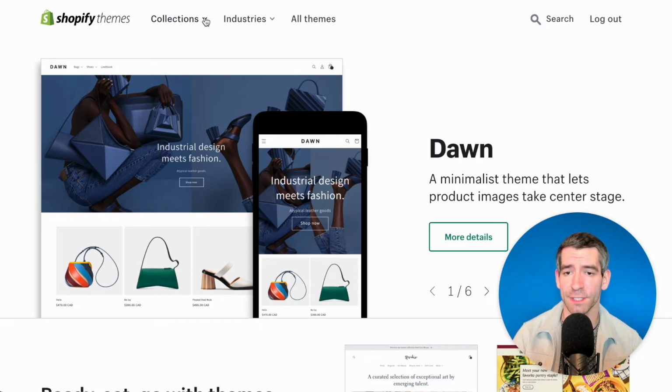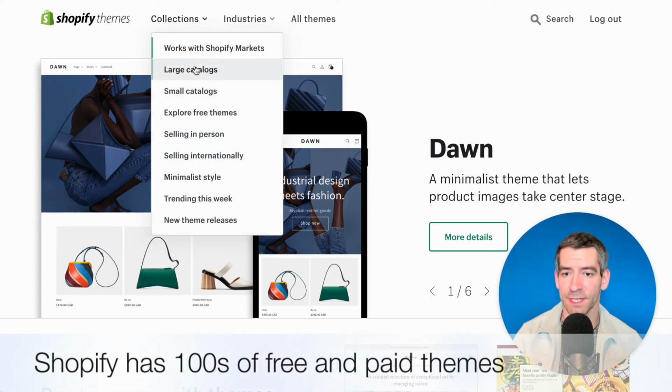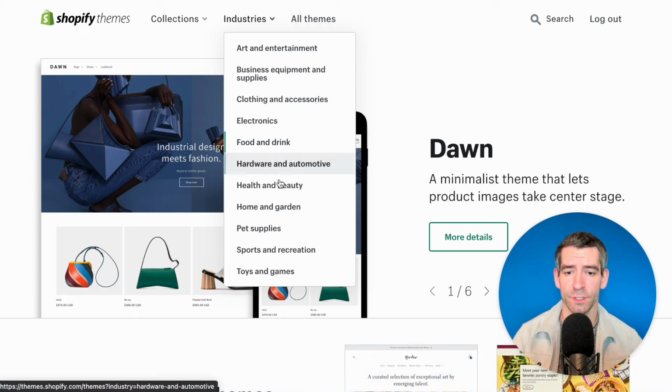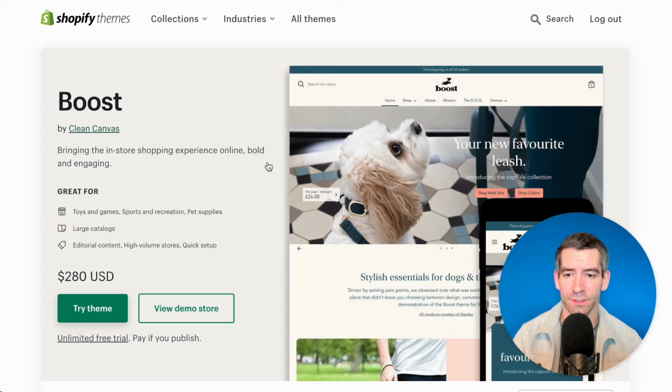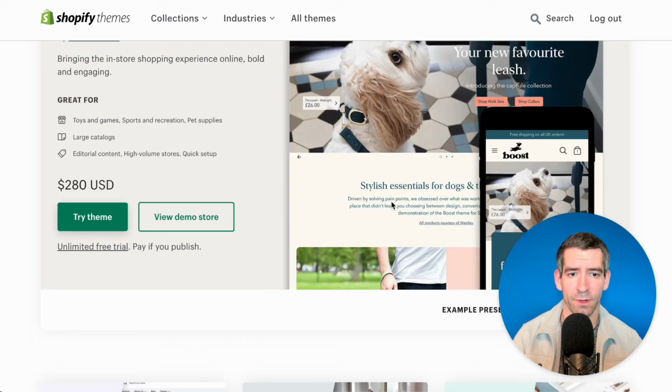Their theme collection is filled with hundreds of templates to get your website started. They have all sorts of collections, such as for small catalogs, large catalogs, selling internationally. They have them organized by industries, like food and drink, home and garden. Let's look at pet supplies here. And then every single one of them has several, I think they call them presets. Yeah, presets here. So like Bloom, that's what one of them looks like.